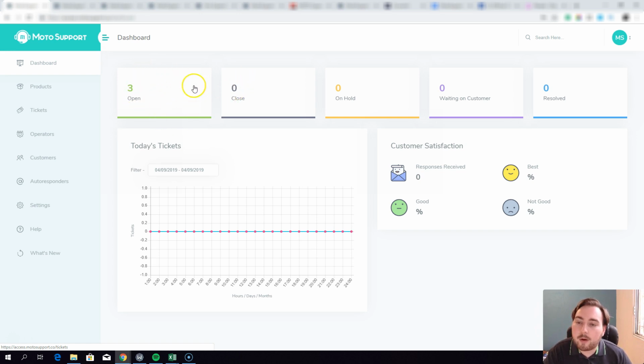So you've got here the number of open tickets. So these are open tickets that are waiting for someone to respond to. You've got the number of tickets that have been closed, the number of tickets that are on hold, the number of tickets that are waiting on customer, and the number that have been resolved.